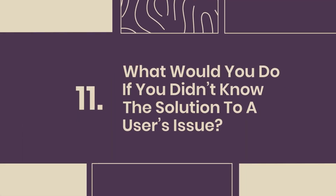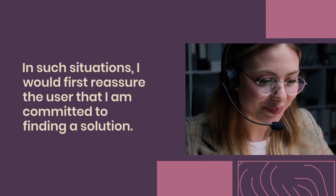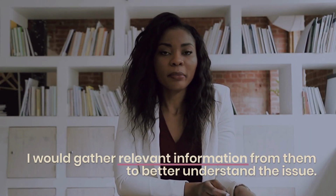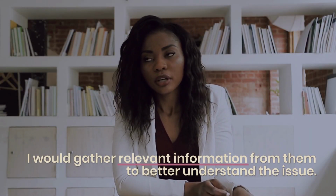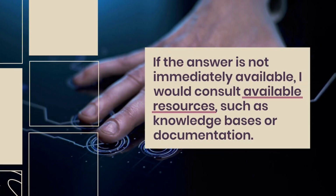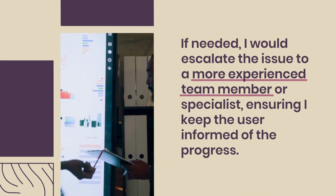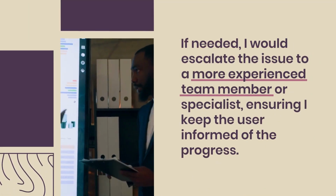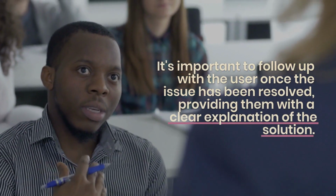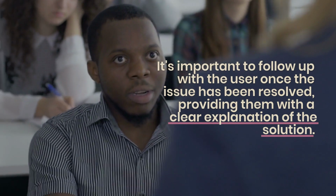11. What would you do if you didn't know the solution to a user's issue? In such situations, I would first reassure the user that I am committed to finding a solution. I would gather relevant information from them to better understand the issue. If the answer is not immediately available, I would consult available resources, such as knowledge bases or documentation. If needed, I would escalate the issue to a more experienced team member or specialist, ensuring I keep the user informed of the progress. It's important to follow up with the user once the issue has been resolved, providing them with a clear explanation of the solution.